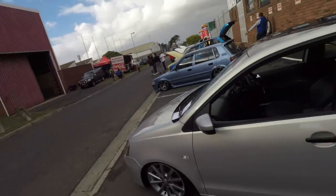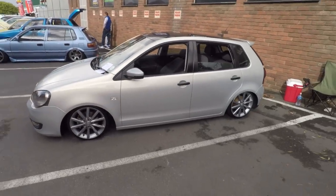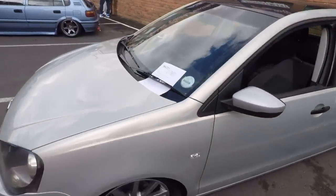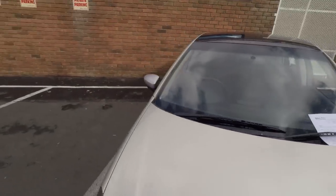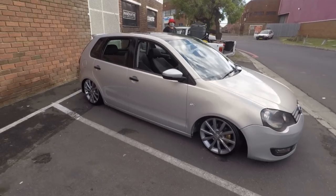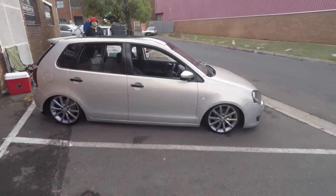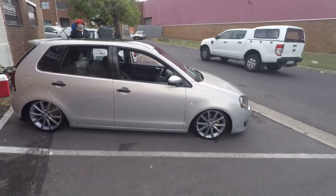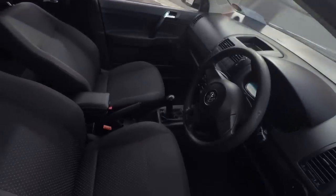So yeah guys, I've just wiped the car down inside and out. I got my entry form so you guys can see, but yeah, inside and out, the car's ready to be judged. I'm still not happy about the fitment in front because I want the car to go as low as the back in front, that would look sweet. But yeah, so this is it.